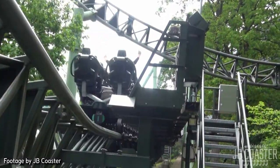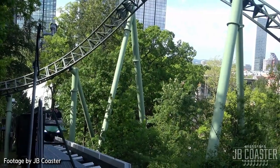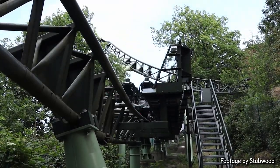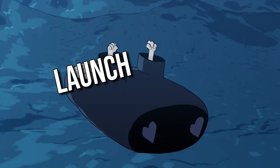At this point, I think we all know how laughable the launches are on Helix. Absolutely some of the worst launches I've experienced, although they are not force-less. You can still feel when it kicks in, and you still feel a slight push in your back. So it is not a forceless launch, it is just very weak.